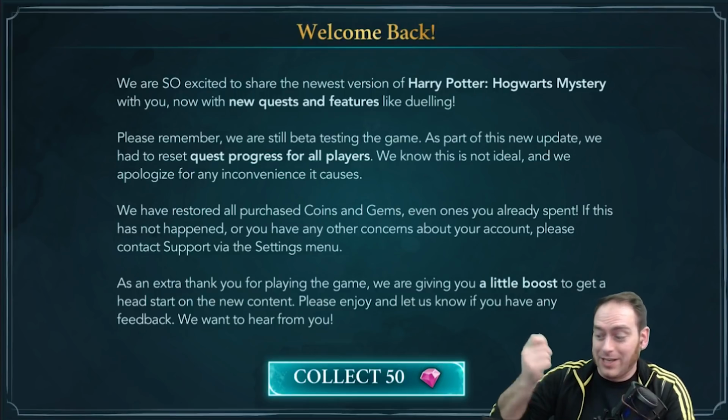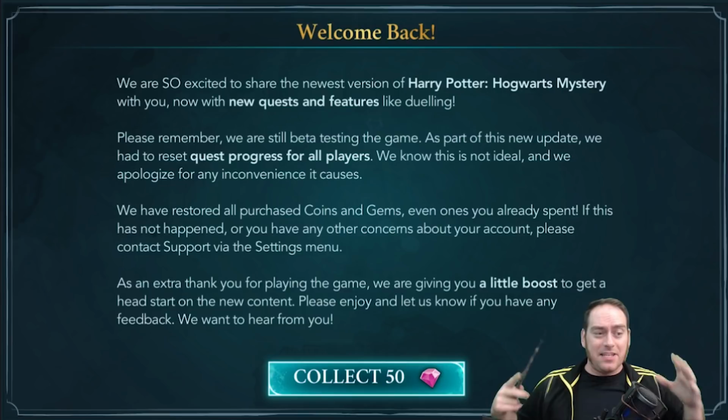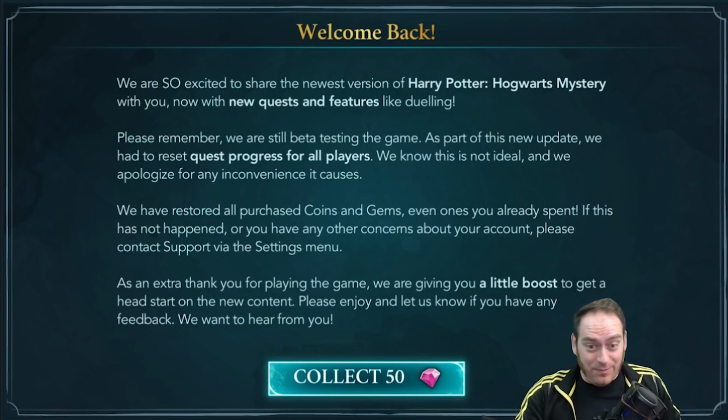I'm guessing that the things that were just dialogue options earlier are now going to be a little bit more involved. This is still a beta test, so all quest progress has been reset. From what I gather, there is a chance this may not be the last time they do that, but they're going to give us a little boost to get a head start on the new content.